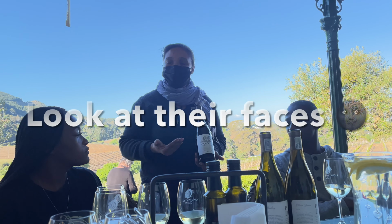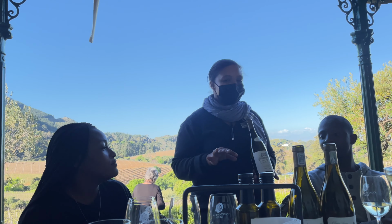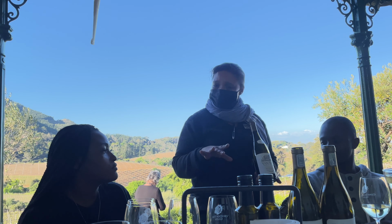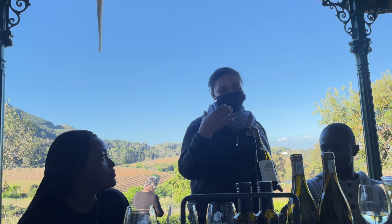This is from Darling, from this farm called Klipfontein, and it's matured in older French barrels for about 6 months. It's really beautiful and elegant. It's not as fruity as the first wines that you had, but it's a lot softer and elegant on the palate.